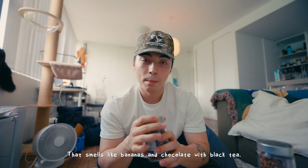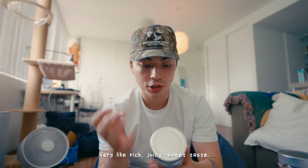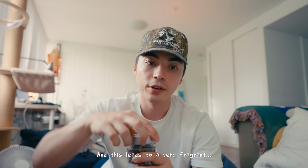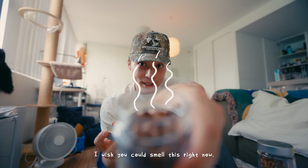That smells like bananas and chocolate with black tea. A very rich, juicy, sweet taste. Apparently it was fermented with banana peels over an anaerobic process, and this leads to a very fragrant, chocolate banana smell. I wish you could smell this right now. It's just so amazing.